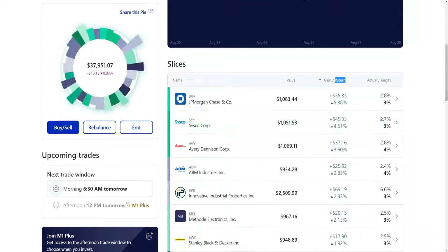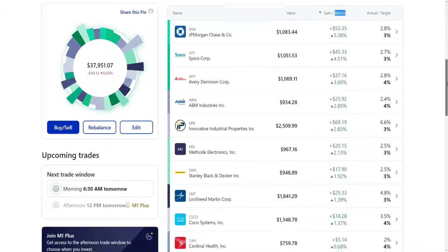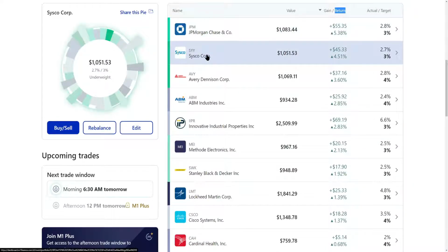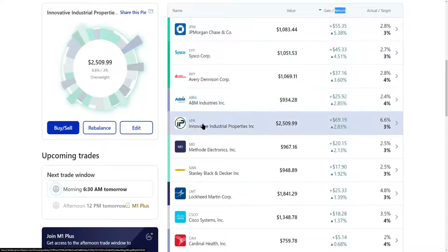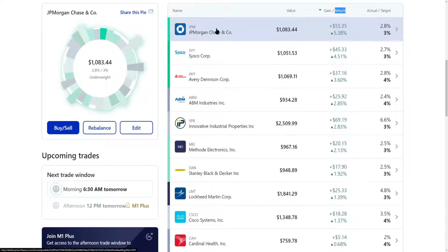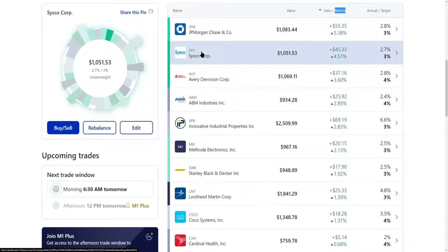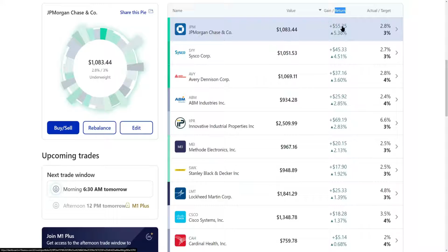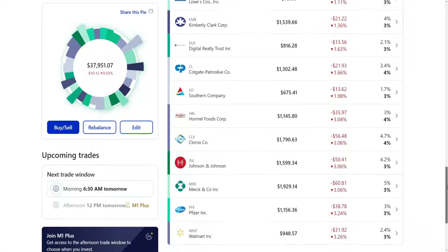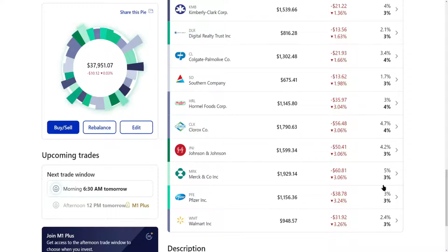So here, if we go ahead and sort this out, we'll take a look at our best performers. We're in the finance, JP Morgan, number 1, Cisco. This is not finance. None of these are finance here. We have a number of different sectors here. So JPM number 1, Cisco Corp number 2, Avery Dennison number 3. These are in the 5 to 3% positive versus our negative. You can see that there's a number of negative down here.